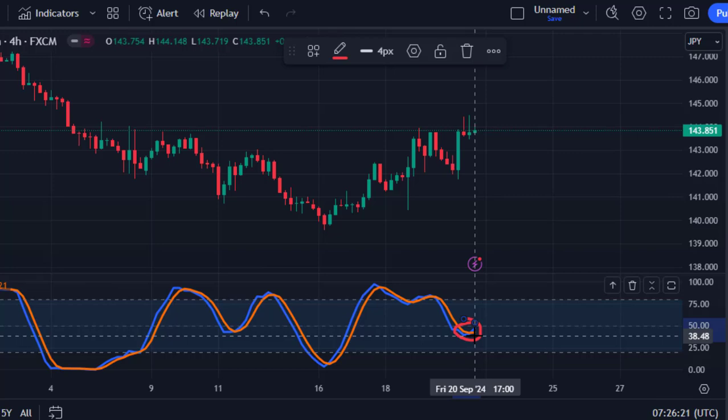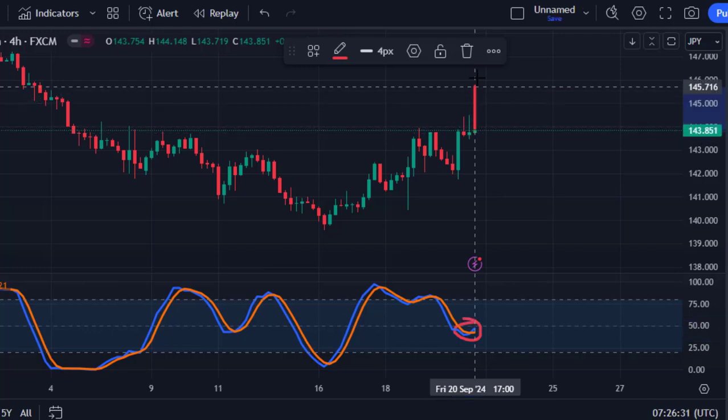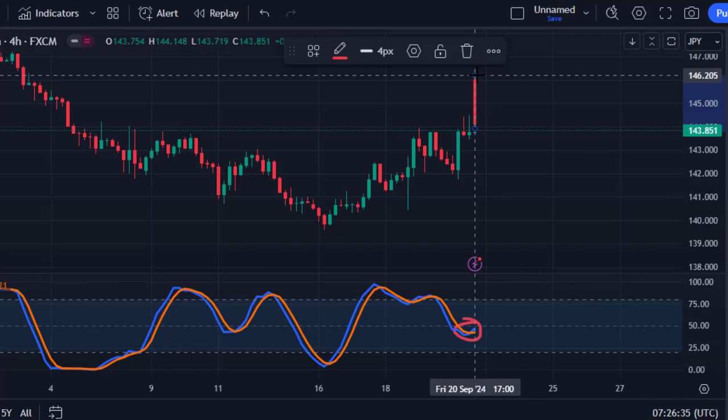What we are paying attention to is the 1 day chart, because the higher time frame controls the lower time frame. And from here, I am expecting that when the market opens on Monday, we should see the market begin to move in favor of the US dollar. And this is very important right now on the chart. This is what you should pay attention to on your chart as well, technically.